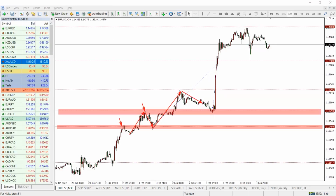Price pulled back, right? And this was just prior to the ECB monetary policy. Now price pulled back to the area of support here, and if you look at this candle here, this is a pin bar, a nice pin bar in this area, showing heavy rejection of this area, which simply means that we had a lot of buying pressure. There was good demand over here, and then what happened? Price pushed higher. You can see this big bullish candle.